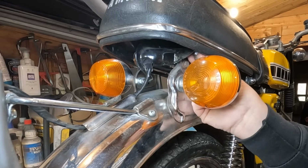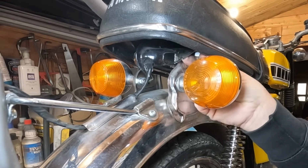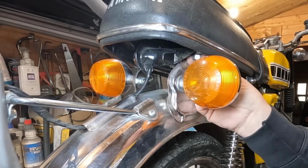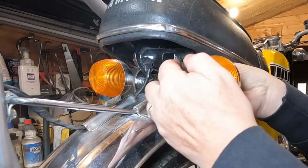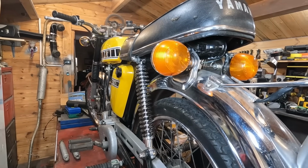I never took the seat off my Fizzy. Had the engine apart many times, doing rebores and porting it out and all that. But as far as the bodywork, I've never been behind or underneath a Fizzy seat before. There's no washer on there, no. Right, okay. Come around and do the other side now.